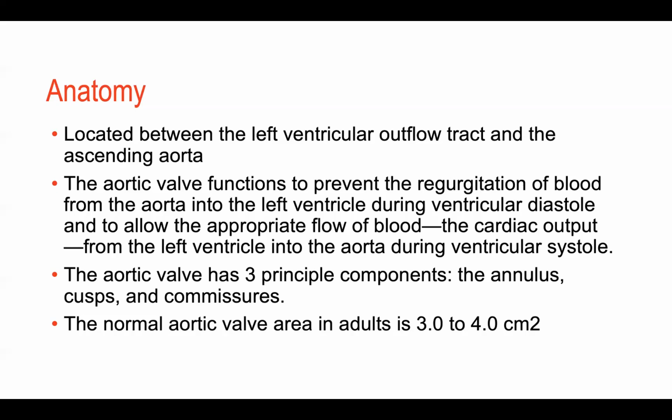But you're going to have higher pressure in the aorta and lower pressure in the LV. Now, that aortic valve functions to prevent blood going back into the LV, and the cusps of the aorta are where the coronary arteries arise.